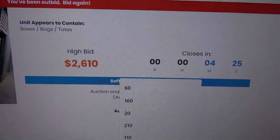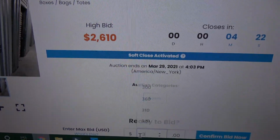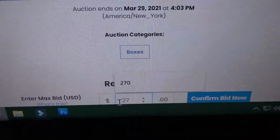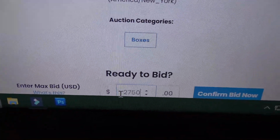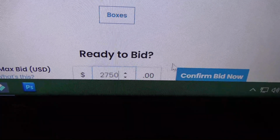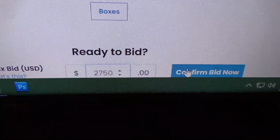They're going ham on it. It's crazy to me when I think of these other people bidding. Whoa. They don't have the YouTube money side of this. They're taking a total gamble on what's inside that unit. That is just crazy to me, man.